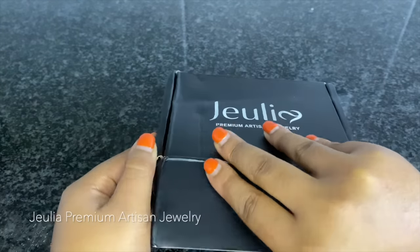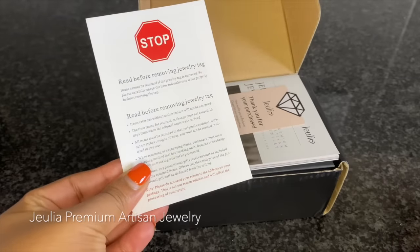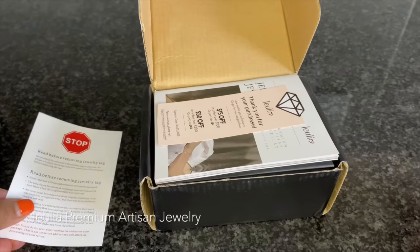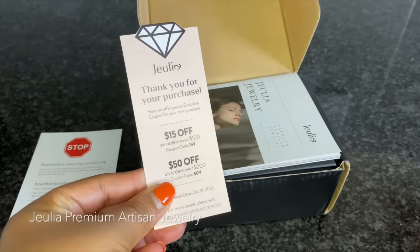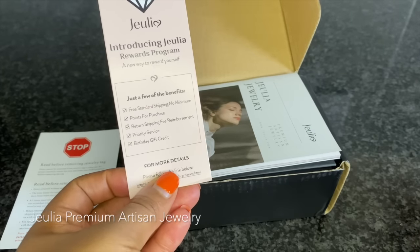And here is what the box looks like that the necklace came in. First thing inside the box is their return and exchange policy. There's also a couple of coupon codes that you can use on your next purchase. Also a little bit of information about their rewards program at the back.